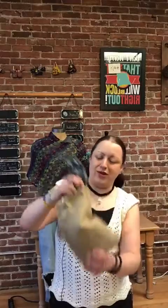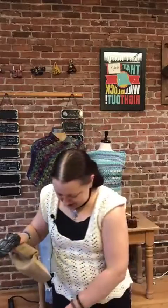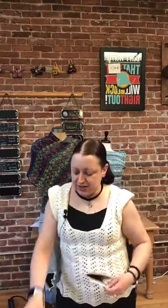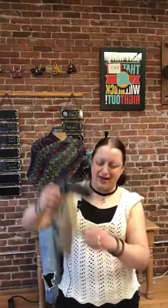So, it comes in this really cool bag, and I think the skeins are tied together. That's why I can't get it out of there. But this is a really cool gray color, and here is the Pazar market bag right there. You can see the stitch definition in there, and this does come with a code for the pattern. So the kit comes with both the yarn and the pattern, and it comes in this really cool bag.